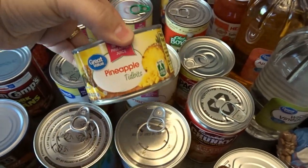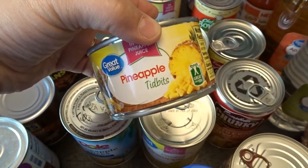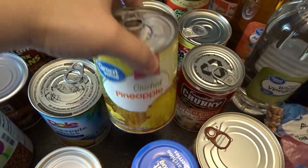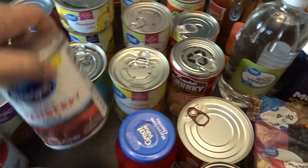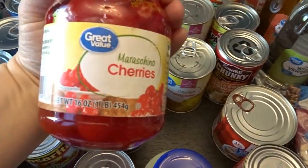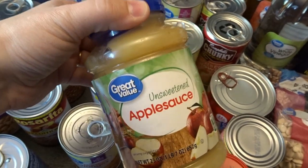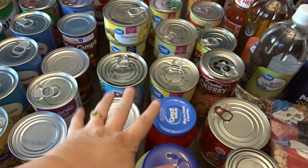Then I always have all four kinds, if I can keep them in stock. I like to have at least all four varieties of pineapple: the tidbits, the chunks, the crushed pineapple, and the pineapple slices. I also like to have cranberry sauce and maraschino cherries, mandarin oranges, and applesauce, which is good as a side dish and as a baking ingredient. So those are the canned fruits I have.